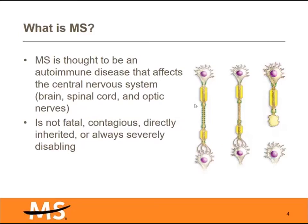So just to get us started, I want to do some general education about what is MS. You see here that MS is thought to be a disease of the immune system, like an autoimmune disease that affects the central nervous system. And again, the CNS is comprised of our brain, spinal cord, and the optic nerves. It's not fatal, it's not contagious, it's not directly inherited, it's not always severely disabling. The name multiple sclerosis literally means many scars.